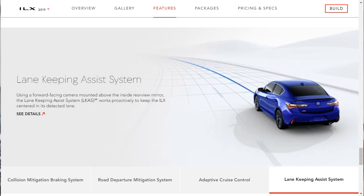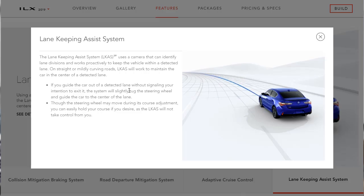Then finally, the lane keep assist system uses a forward-facing camera mounted above the inside rearview mirror. The lane keep assist system works proactively to keep the ILX centered in its detected lane. So it works proactively. Let's find out a little bit more about that. Okay, so it says that if you get out of your lane without signaling, the system will slightly tug the steering wheel and guide the car. Okay, so it is active. Though the steering wheel may move during its course adjustment, you can easily hold your course if you desire.